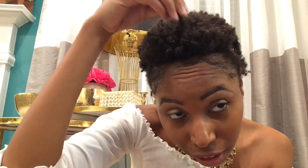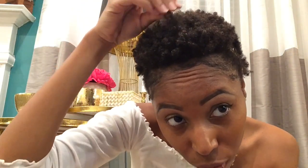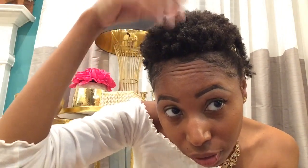So I would say my hair is a combination of 4B and 4C in some areas. I would say this area right here is more 4C. And then you see certain areas, and when you come to the front, you can see the curls are looser in areas. So I think I have different types of curls. If you notice, I have different types of curls in my hair.